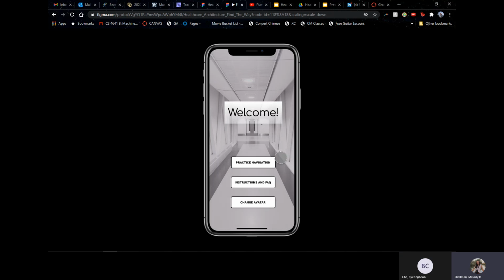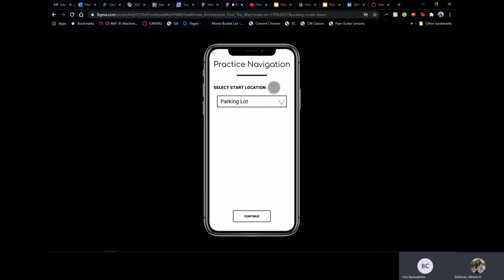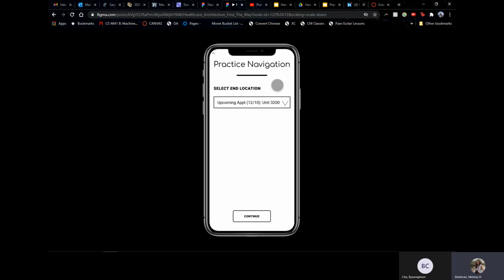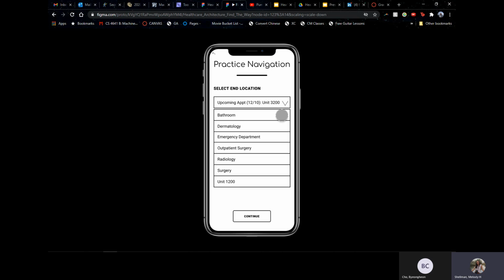Next, at the welcome screen, there are a few options. The first is to practice navigation, like we mentioned. There's also an option for instructions and frequently asked questions, which guides the patient on how to actually use their wristband with the in-hospital system. But let's check out the practice navigation. We're prompted to select a start location. The default is the parking lot because that's where most people will start, but you could also start at the lobby or any other location listed. You select your end location, which is automatically populated with your upcoming appointment and the location of that. But there are also other options to travel to the bathroom or cafeteria, which are common places that a patient might be traveling to.